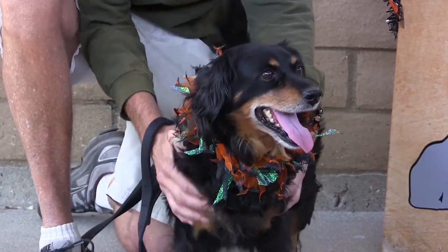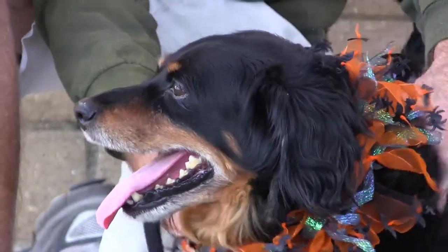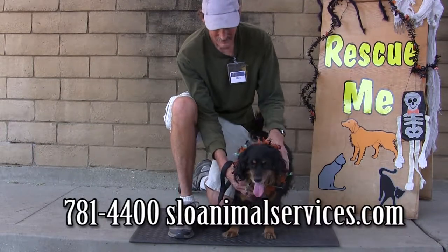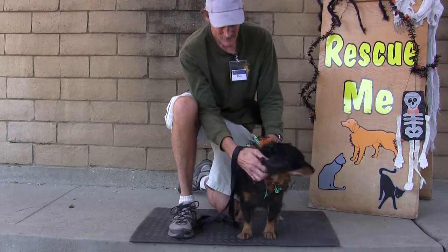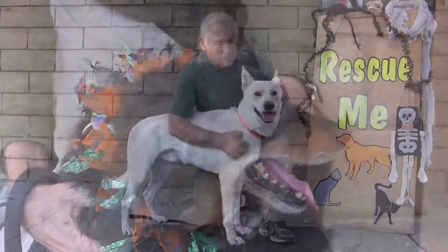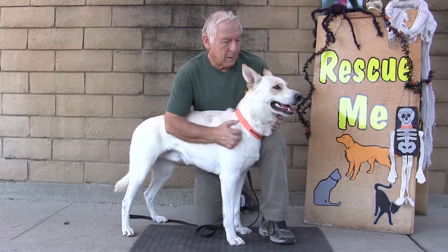Half of his adoption fee has been paid, so that saves you over $50 on his adoption, which is great. And I can attest to the joys of adopting an older dog. I've done it a couple of times now, and nothing makes me happier than giving them a great home. Bert's ID number is 220-873.